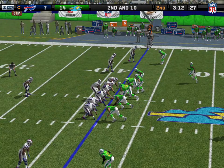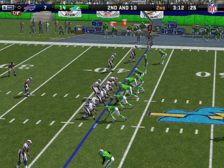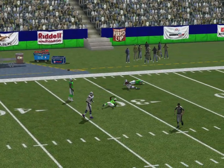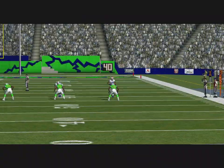The Thunder come out in a 4-3. With the throw, and it's caught. Owen is there on the stop at the 30-yard line.